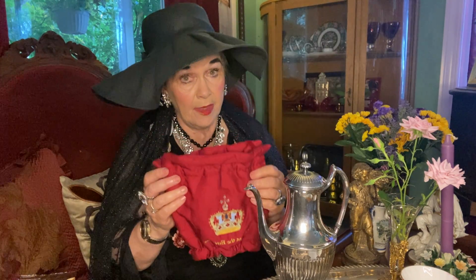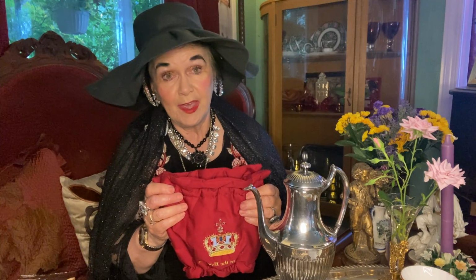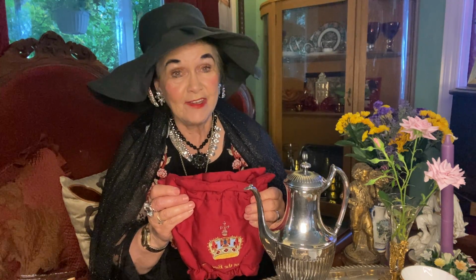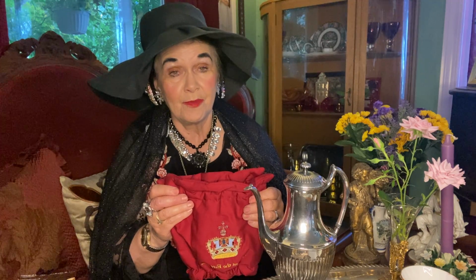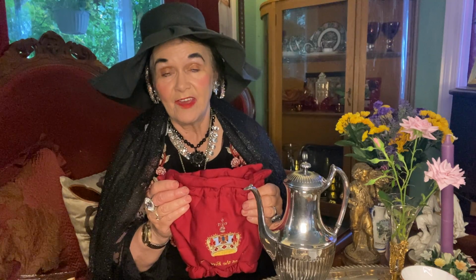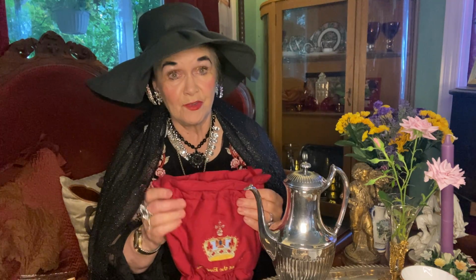reflecting that the Empress Hotel was named after Queen Victoria. And it was built right at the end or the beginning of empire in the 1890s, turn of the century in Victoria, BC. Now I'm going to put this down here. We're going to remove it now.